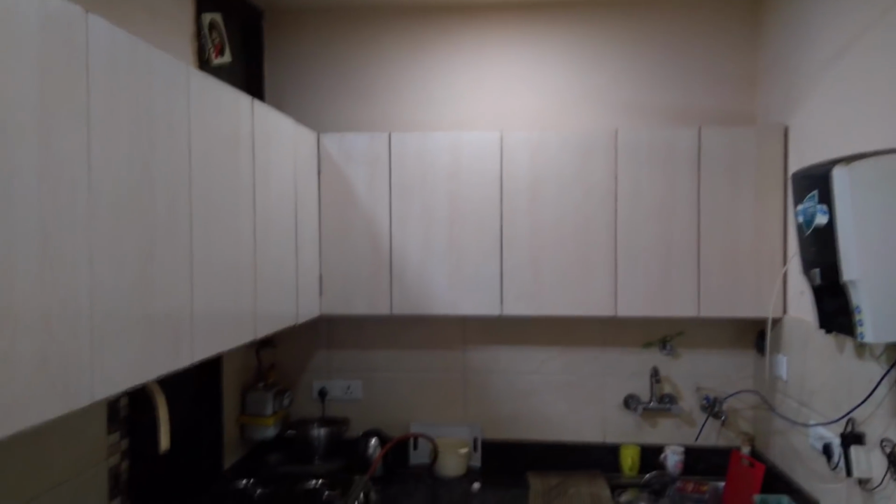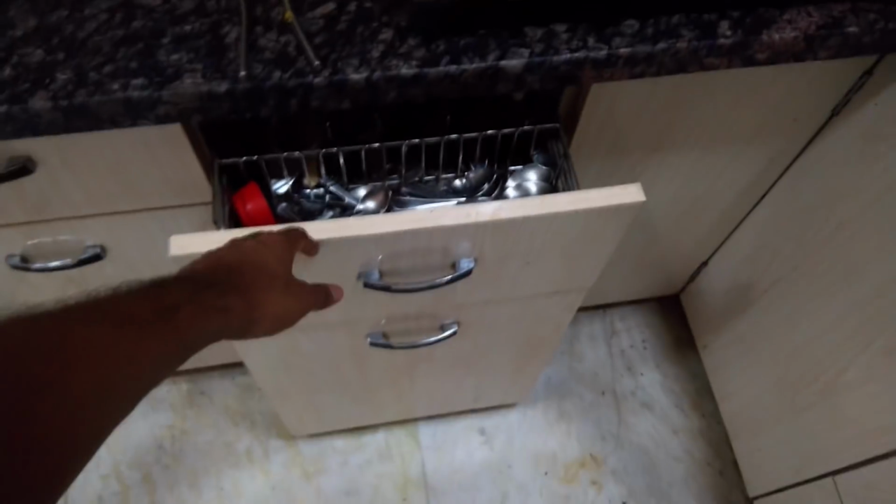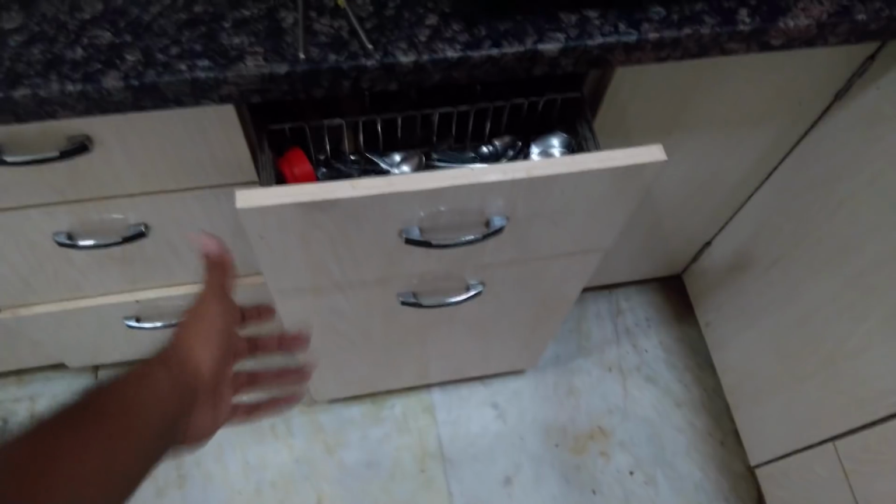The only thing I don't like about the kitchen is that these cabinets and these drawers, they open pretty weirdly. As you can see, if I open one, it pulls out the other from the bottom, which is really irritating. These drawers and cabinets really test my patience.